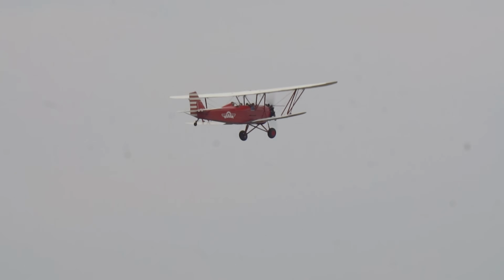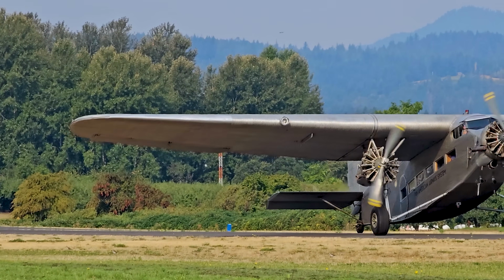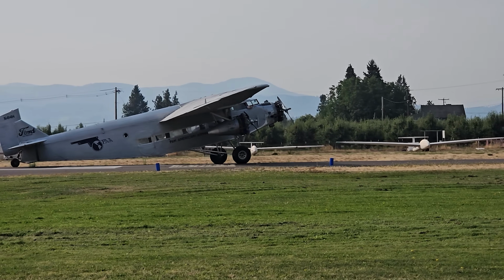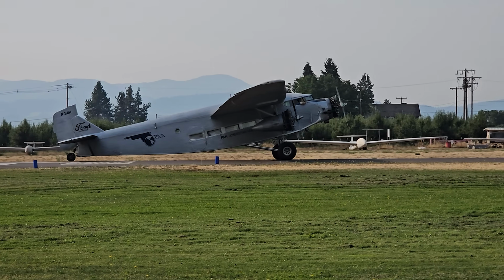While Scooter and I are out hauling rides in the biplane, we have a couple other volunteer pilots who are flying the Ford Trimotor, selling rides in this giant corrugated aluminum beast. And if you get a chance to experience one of these airplanes for yourself, jump on it.